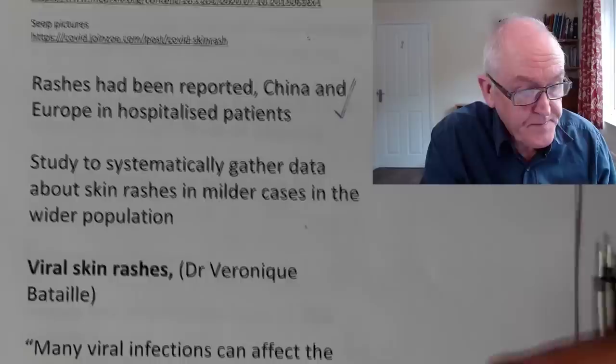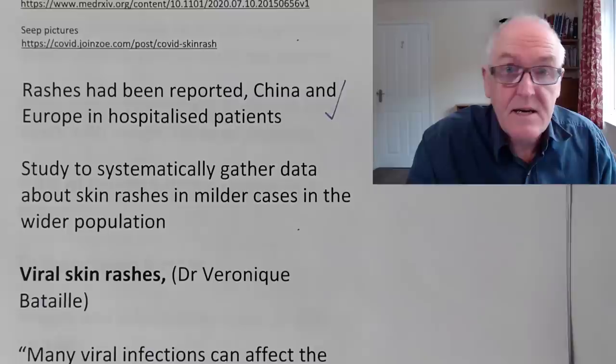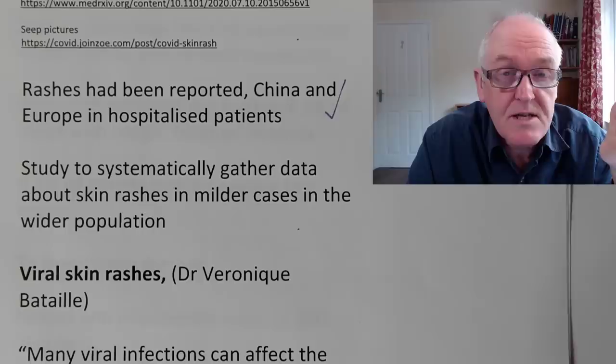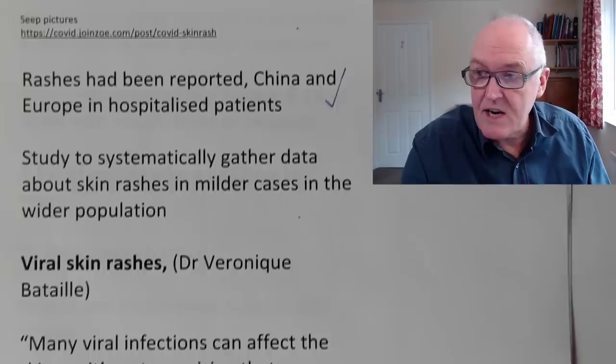And this is the first study to systematically gather data about skin rashes in milder cases and in the wider population, and as we'll see, in cases where skin rash is the only feature. But even though skin rash is the only feature, it still means the patient has the infection, therefore can still be infectious. So we could have been missing some patients, thinking they were asymptomatic, when in actual fact we missed the rash before. Now, this is viral rashes here.